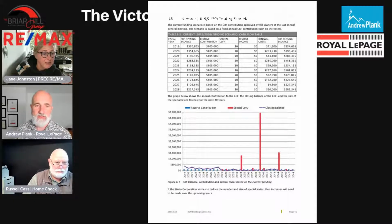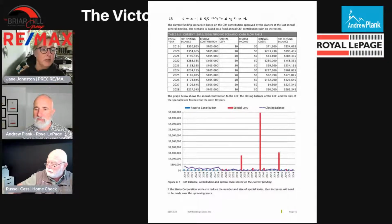So this is actually pretty topical, the graph that I have right now. What they did was look at the current funding model and what's in the contingency reserve fund. Then they look at what is being contributed annually and when the special levies are going to happen. They do target 2034 as raising a million, probably 300 or something by then. That's going to be a special assessment divided by everybody in the building. And then the next big cost is going to be 2039.